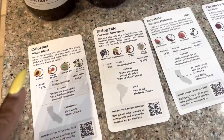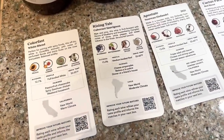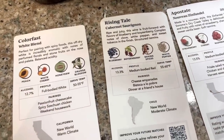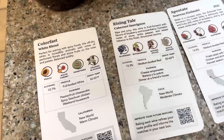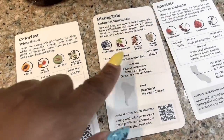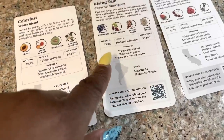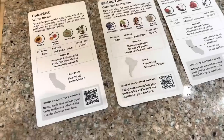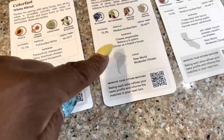And then we have Rising Tail, which is a Cabernet, and it's ripe and juicy. This wine is fruit forward with flavors of blueberry and boysenberry, complex notes of clove, white pepper, and sweet tobacco in the finish. It has 13.3% alcohol, medium bodied red. You want to serve it between 55 and 60 degrees Fahrenheit. You can pair it with cheese empanadas or dinner at a friend's house.